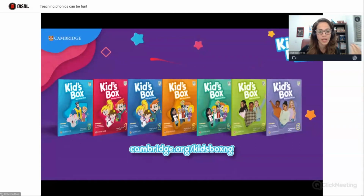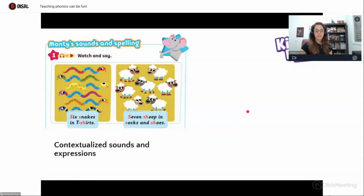Kids Box is a Cambridge series that's available in American English and British English. It's a 7-level course, from the starter, that would be kindergarten, until the 6th grade. And you can see that the characters of the book grow and evolve as the children grow through primary school as well.